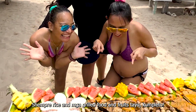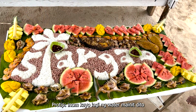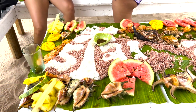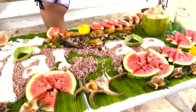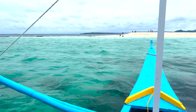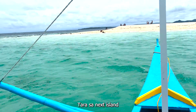One more tip, make sure you drink plenty of water because it's really hot here in Siargao. So you have to keep yourself hydrated, especially this time of the day. Oh, by the way, that fresh coconut juice costs 100 pesos or $2. Off to the next island.